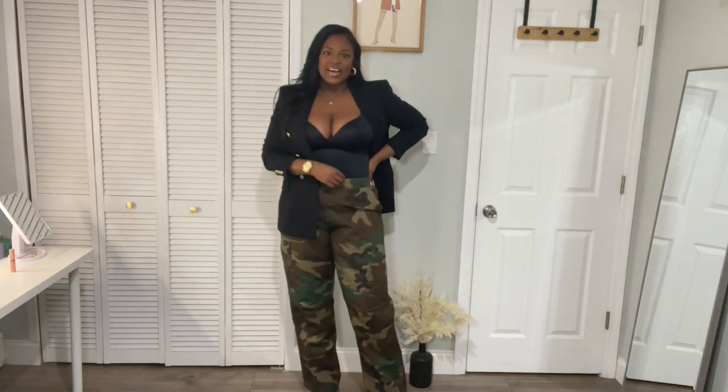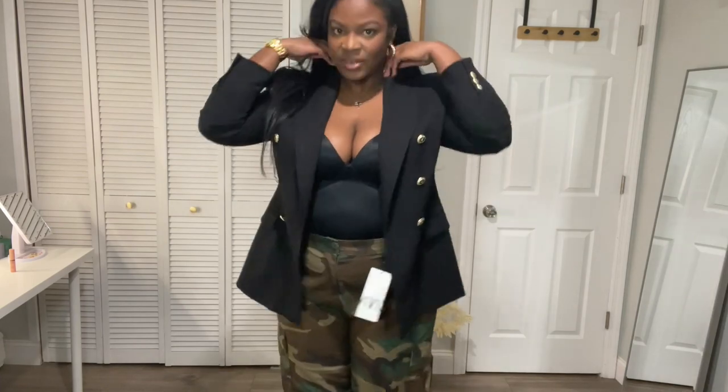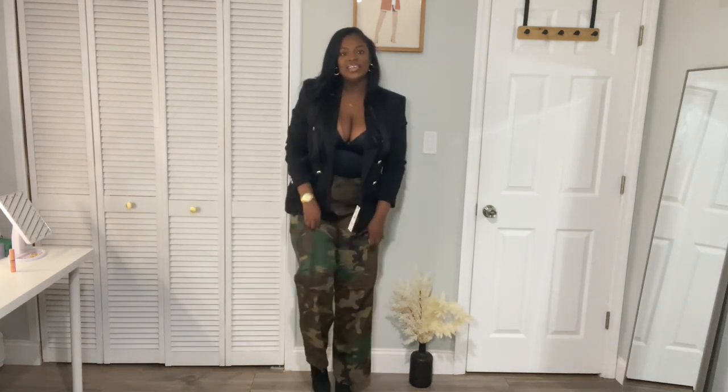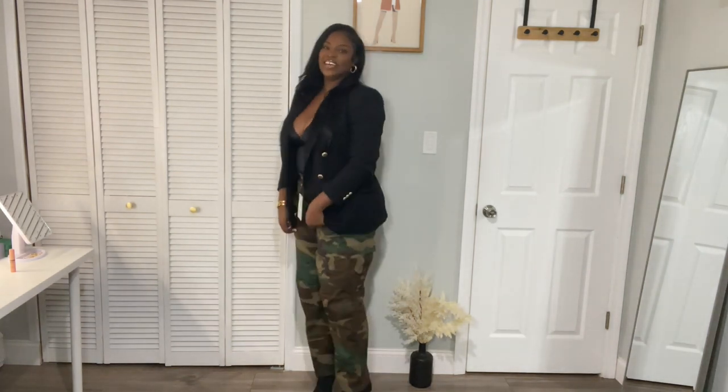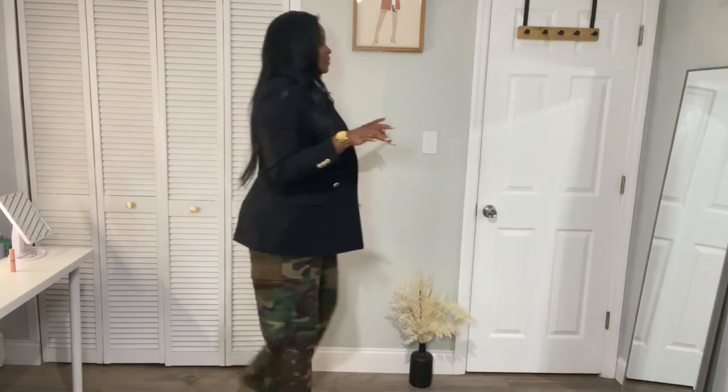Okay guys, so the first fit that I have on is, I'm thinking brunch. So it's these cute cargo pants that I got from Amazon that I've also paired with a shapewear bodysuit that I got from Target. And over it, I have on the Zara blazer that you guys saw in my vlog that I purchased. And then I also paired it with these booties. Can y'all see? I hope you guys can. These booties are from, I believe, Steve Madden. Thinking this will be cute as a brunch outfit.